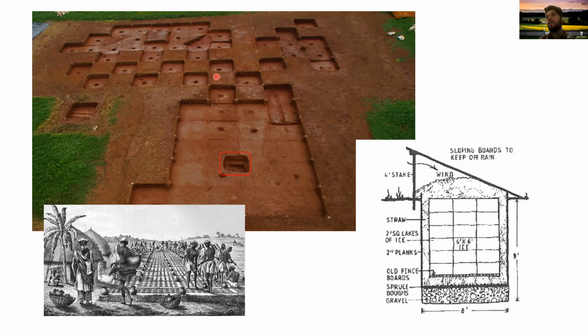So it erases a whole history, which I didn't go super deep into, but ice harvesting is not something new to Virginia. It's not something new to the Middle Ages. It was going on in Roman times. It went on in other parts of the world, in the Middle East, India, parts of Northern Africa, in different ways.